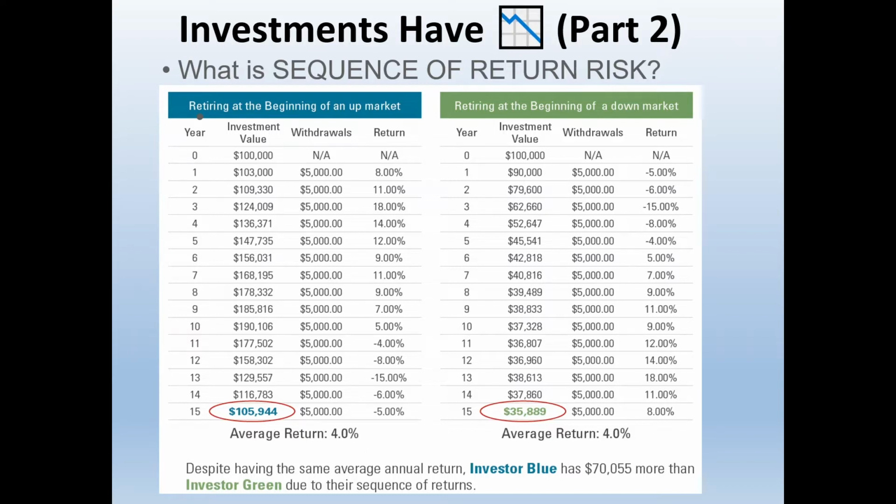But if you retire at the beginning of a down market, let's say you lose 5% the first year, 6% the second year, 15%, geez, kind of like this year, and then the market recovers drastically, even though your average return is 4%, you only have $35,000 left after 15 years. So when you retire and when you take your money is a big deal, and I don't think anybody can argue that we're in a down market right now.